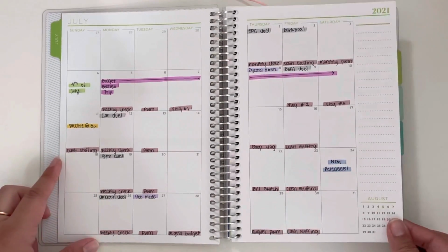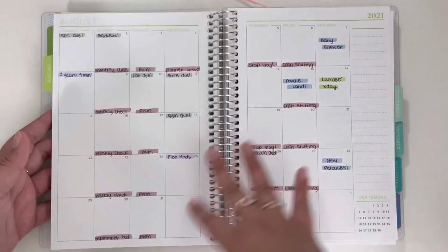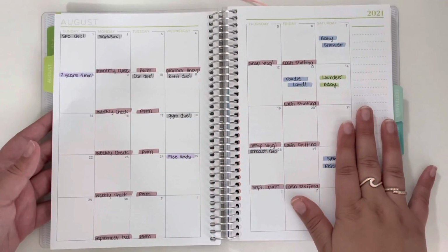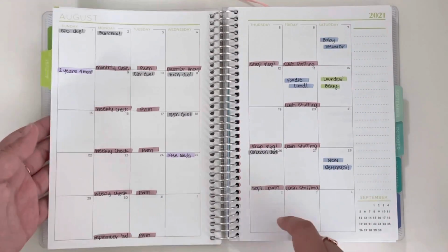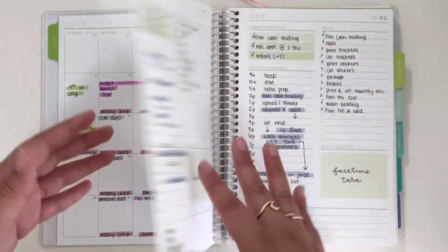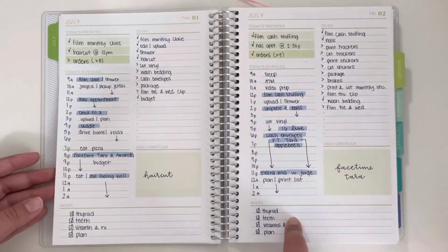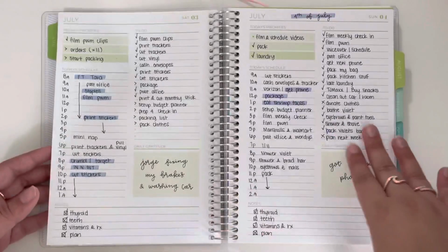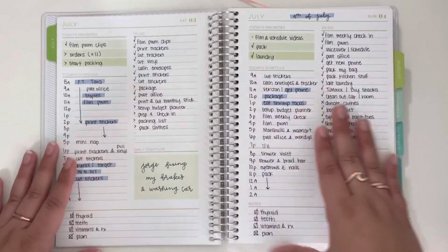So this is how my monthly views look. They are just color coded, I guess you could say. So that's that. And then this is how the daily pages go. And I love this planner because even the weekends have their own days. So this is Saturday and this is Sunday.